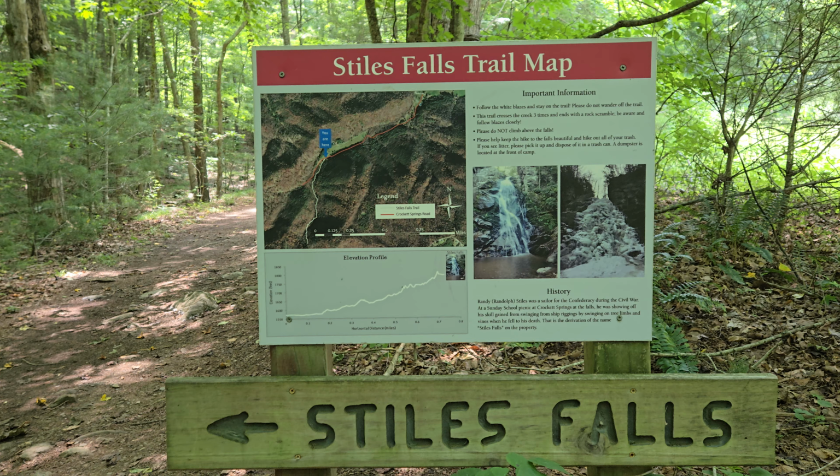Alright, we have Stiles Falls here. Kind of hard to fit in the frame. Alright, here we are. Jesse's concerned about sweat bees. Nice tall waterfall. Yeah, this is about 40 feet tall.